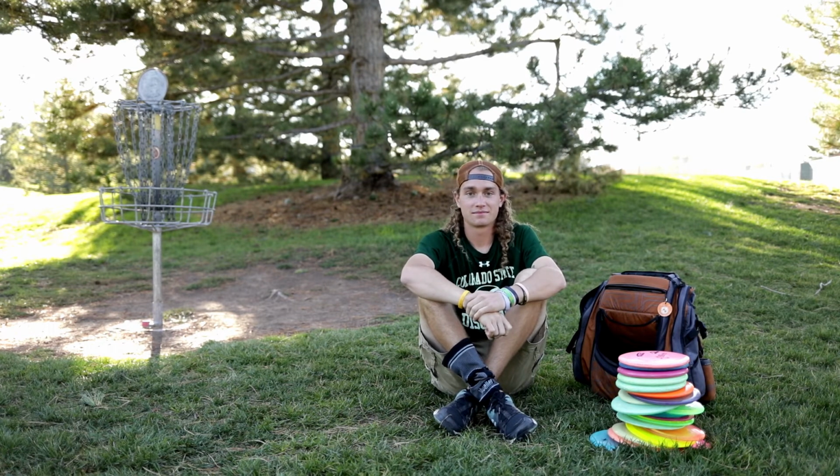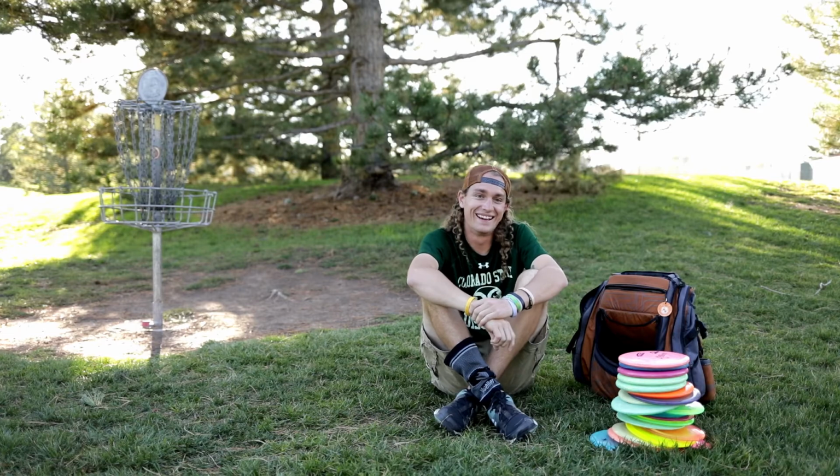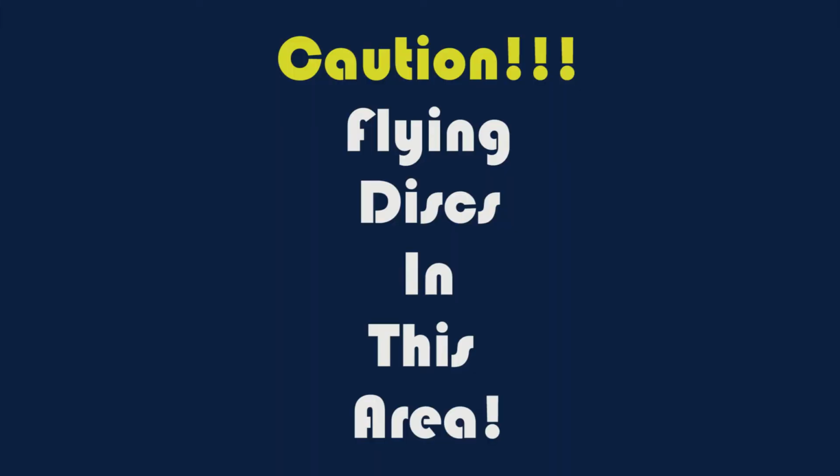We're going to show him some throwing styles, and he's going to be throwing a sidearm and a backhand big hyzer coming up. So stay tuned.